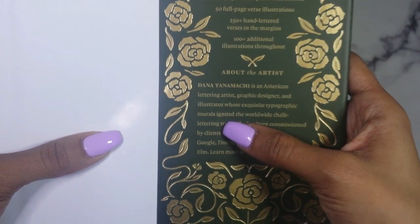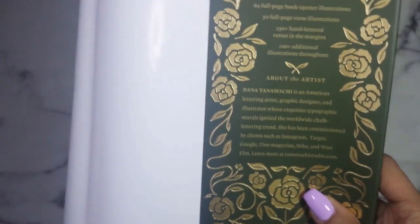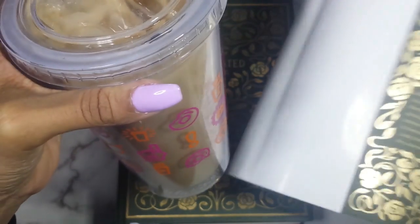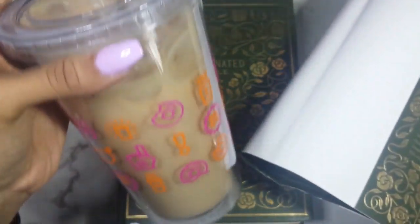typographic work. It's early in the morning. I'm drinking coffee, so pay me no mind. Yeah, I bought me a Dunkin' Donuts cup. I don't even know why I'm showing you guys, but I bought one of their clear cups because I have two other of their cups.